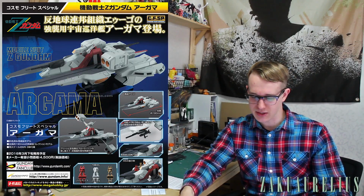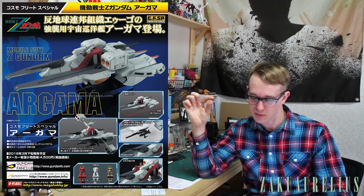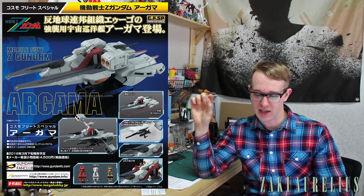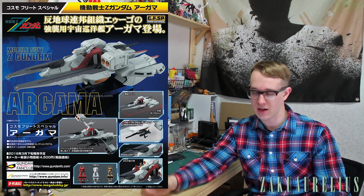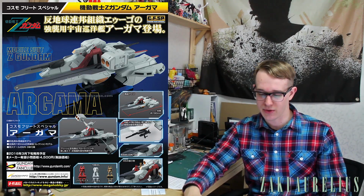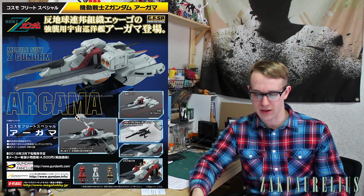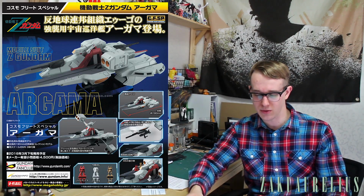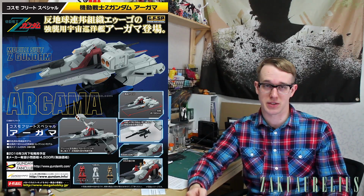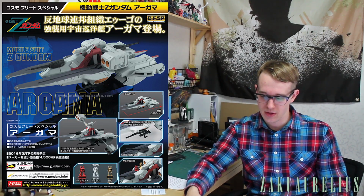Then also a Megahouse Cosmo Fleet Collection Argama from the Zeta series. This one is coming with a small tiny Zeta Hyakushiki and Rick Dias figure in there. Again, looks really cool if you're into ship models. I haven't really heard too much about this series. It's relatively new. They've only had a few ships out so far, but they look really nice in the promotion images, but I haven't really seen people's built images of them yet, so it'd be interesting to see some of those.